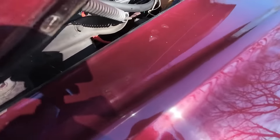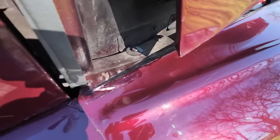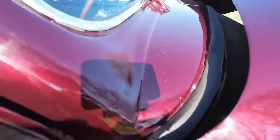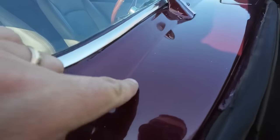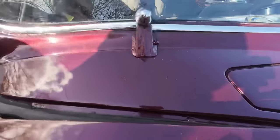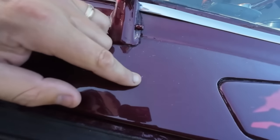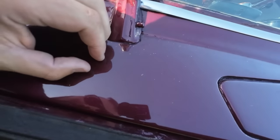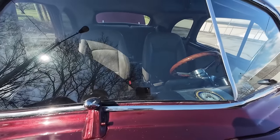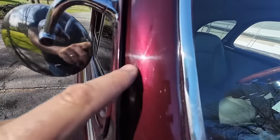Spots there. Chip there. Got some white chips up top here. I think I'm trying to make sure it's not wax or something. Yeah, I don't know. Little white specks there. Front windshield looks good. Little dings around your trim, crack in your pillar.